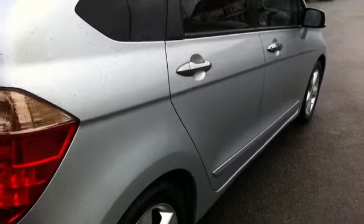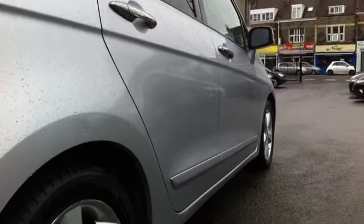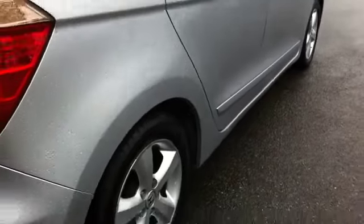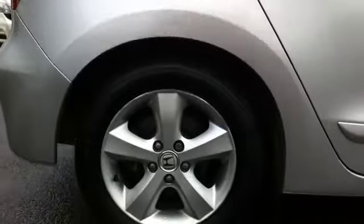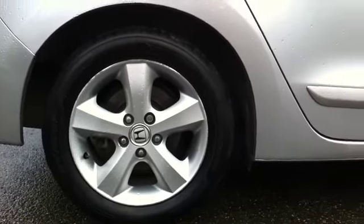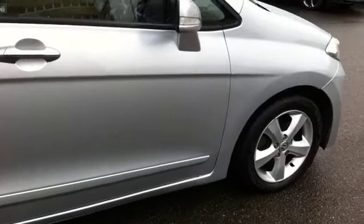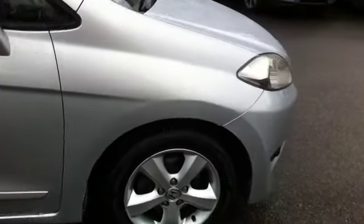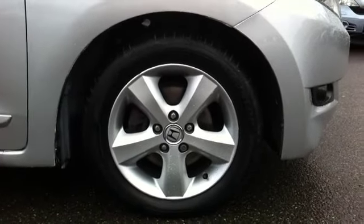Obviously, it's a little bit damp today, so it's harder to show you. Down the flanks here, it's all nice, clean and crisp. Alloy on this side, all spokes are very good. There's a tiny bit of curbing on the outside edge of the wheel itself, which obviously you generally do get a little bit from time to time, but the panel work here is really nice. Front tire and alloy on this side are actually very, very good at the front.